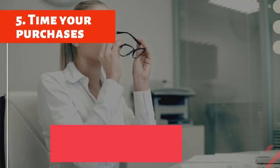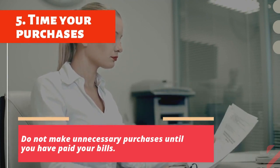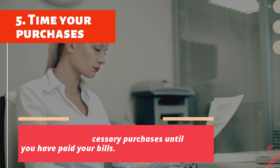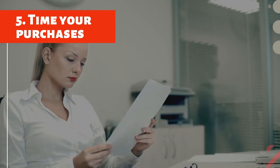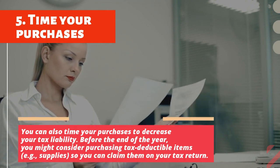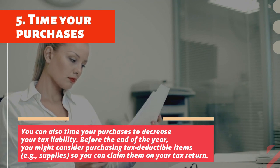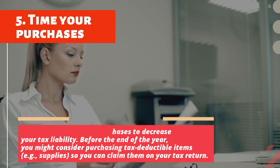To avoid instances of low cash flow, time your purchases. Do not make unnecessary purchases until you have paid your bills. And wait until you have enough cash on hand to cover new expenses. You can also time your purchases to decrease your tax liability. Before the end of the year, you might consider purchasing tax-deductible items, for example supplies, so you can claim them on your tax return.